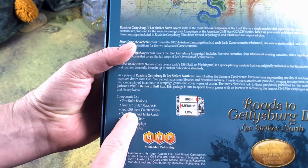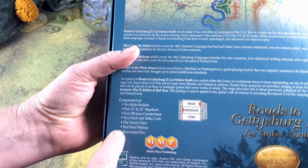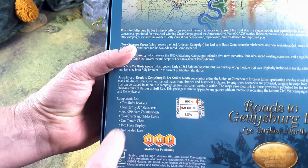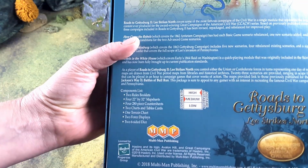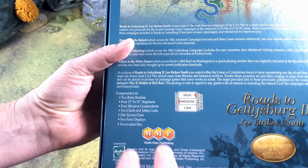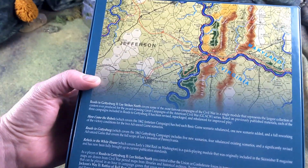Again, two rule books, one of which is a scenario booklet and quite large. You get four standard-sized map sheets, 22 by 32. Some of the scenarios actually use two map sheets put together. Worth noting. Four 280-piece counter sheets, that's over 1,000 counters, folks. Two charts, tables, terrain charts, force displays, and six-sided dice. A pair of them, your standard little D6s. So, yeah. This is what you get and what is contained here, and there's a quick look at the maps.